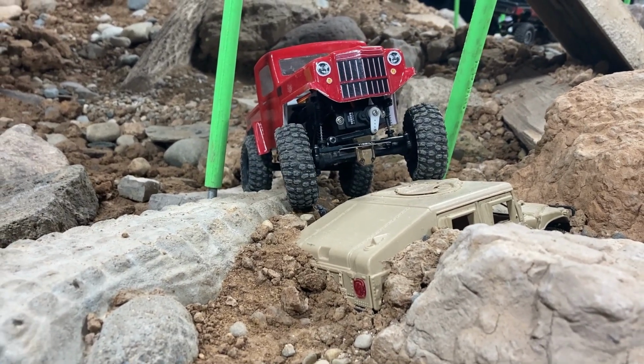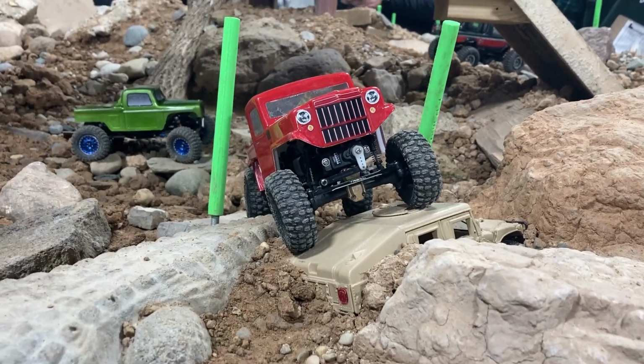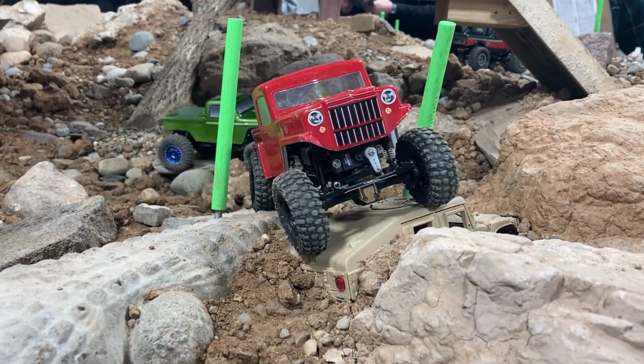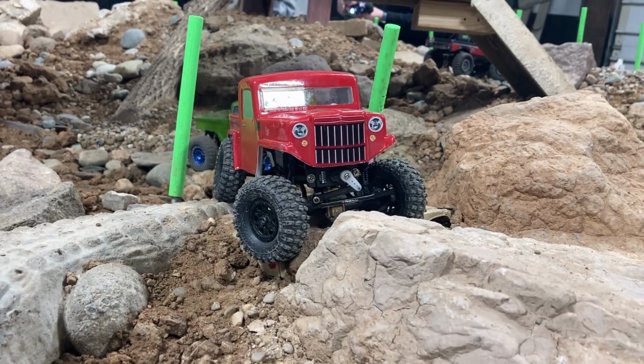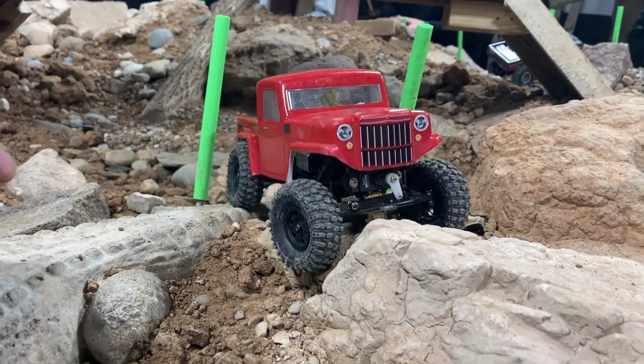This gate was cool. You got to crawl over the buried Hummer. Well, I'm not through the gate, so I can still back up. What's the gate? Oh no, we're good.